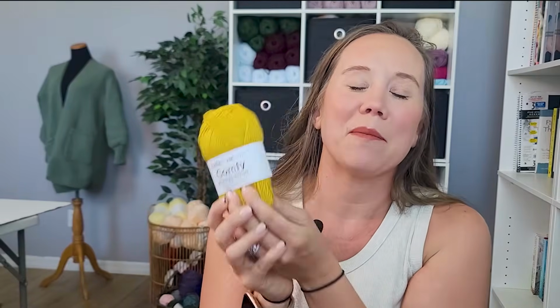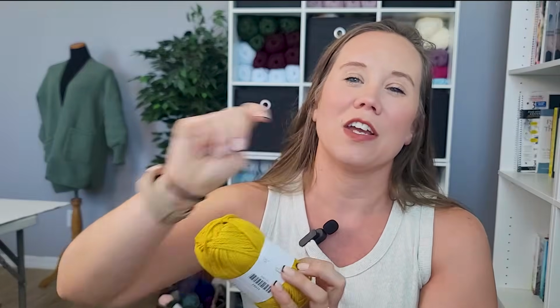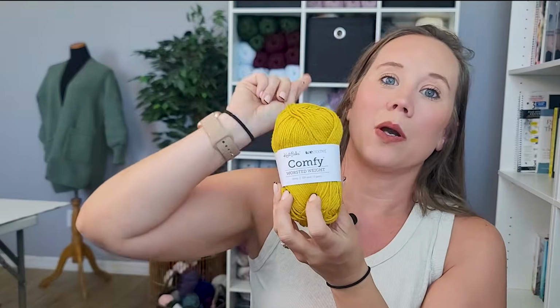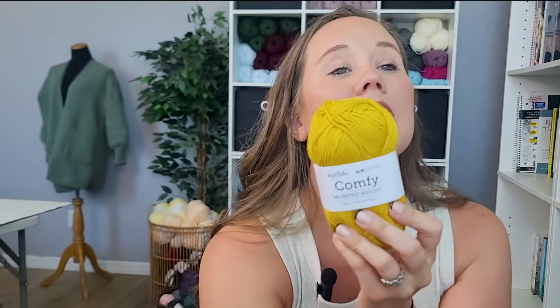Comfy. Comfy is my number 1 favorite yarn for garments. They have a worsted option, number 4. They have a sport option, number 2. And they have a fingering option, number 1. So it's great. You have options. So this is the worsted weight, but I've used it a ton of the sport weight and the fingering weight.